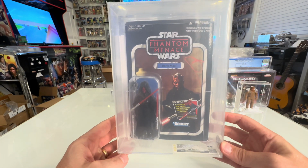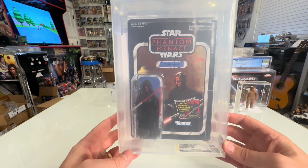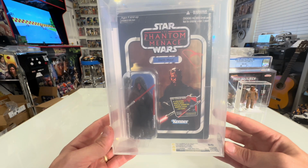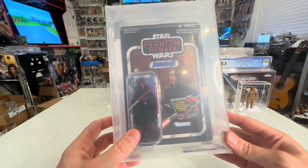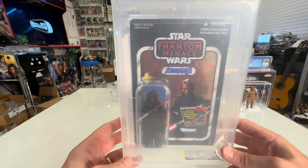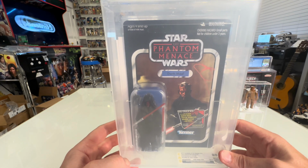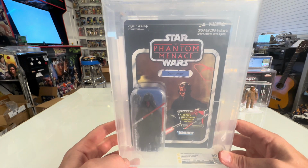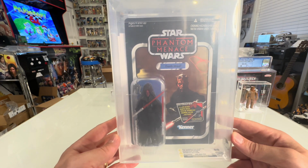But I got a great deal from One Stop Comic Shop on eBay. And if you know them, you know them. They have the most incredible items and Star Wars signed comics. And sometimes they have action figures like this. They typically will accept offers. It's usually at least 10 to 15% off if you put an offer in. That's where they're going to come back at.